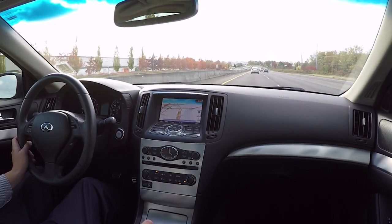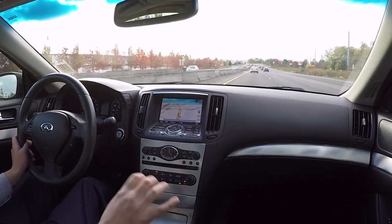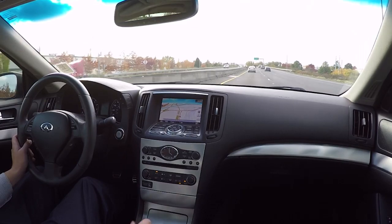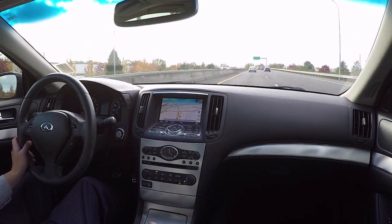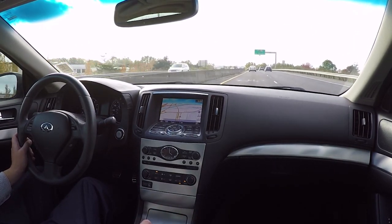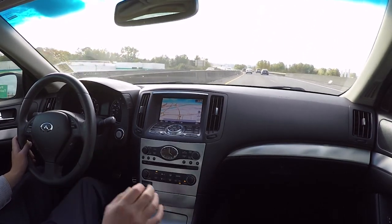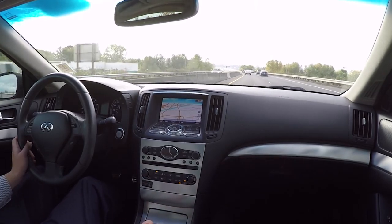It definitely takes a lot more skill and thought to extract the maximum performance out of this IPL with the manual gearbox. Of course, you can always get the IPL with pretty much the same 7-speed automatic gearbox that you find in the Q60. Paddle shifters, 7 speeds.